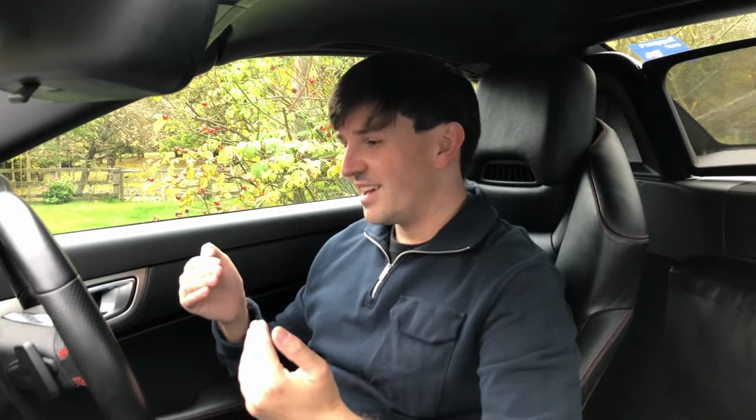So after a few phone calls, I managed to get some advice, and I had someone come out from the RAC to look at the car and make sure it wasn't anything obvious, like the battery having gone completely flat or an issue like a fuse. He said no, it's definitely the steering wheel lock gone, but he recommended a mobile car locksmith to me.